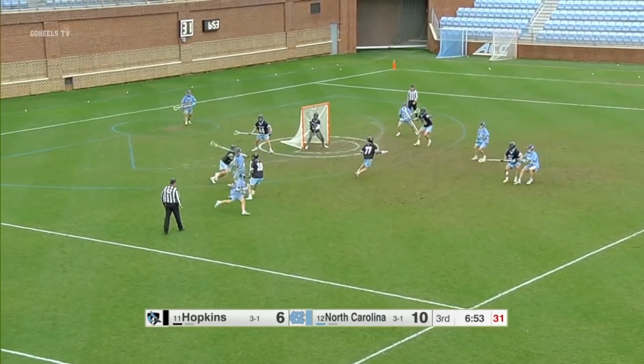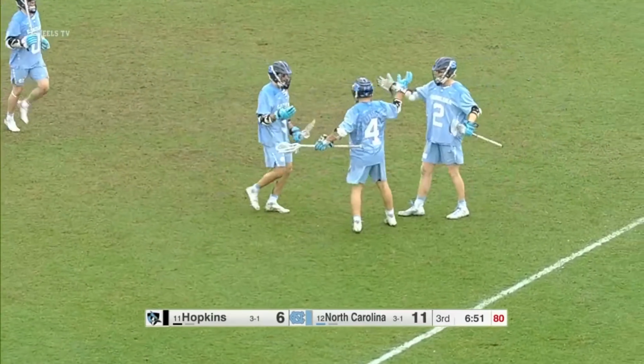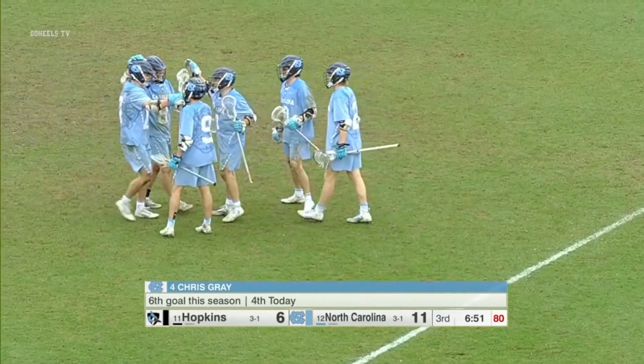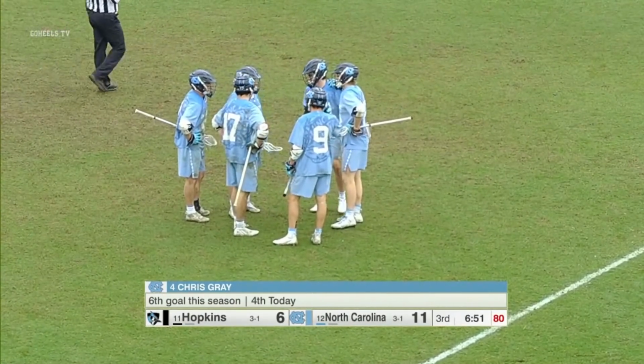O'Connell. Chris Gray. Hands free. Upper left 90. 5 goals on the game for Chris Gray. Carolina goal by number 4, Chris Gray. Assistant. 7 total points, and we are in the third quarter.